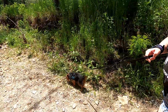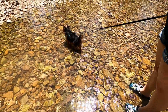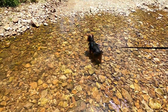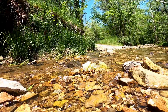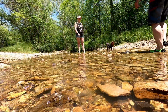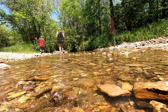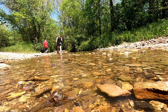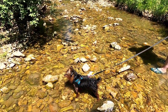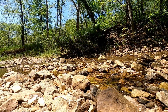Let's go down here and get cooled off. A little warm today. What you think? Whew, the water's cold. I think he goes a lot better than he did. He's not panting yet. You stay close, but it lets you run loose.